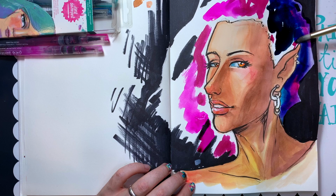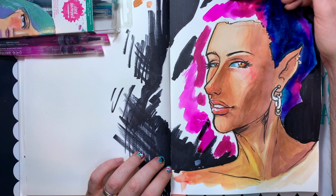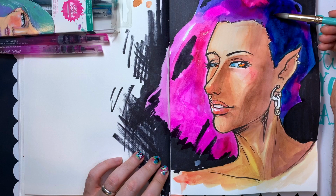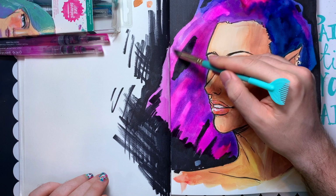I'm gonna dab up some of this dark, just because that's a lot. And then we'll just get it all wet and smear it around. Ooh, she's pretty. I feel like I need to bring some of this darker color over to this side. Eh, that works.